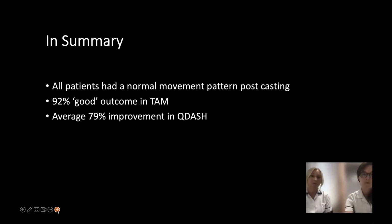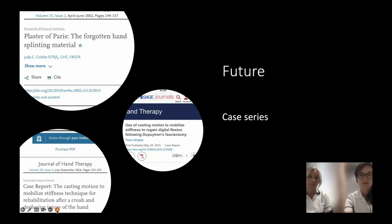So in summary, following the audit, all patients had a normal movement pattern post-casting. 92% had a good outcome in their TAM, and there was an average 79% improvement in Quick DASH. So unfortunately, there's limited published evidence on the use of this technique in the literature. So we just hope to keep building our numbers in this case series and ultimately publish.